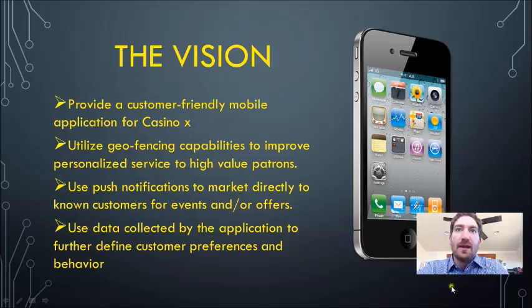And additionally, we wanted to use data collected by the application to further define customer preferences and behavior, and basically just be able to profile our customers and determine what's working and what we need to improve on and what we need to change within the casino, as far as maybe games, what's popular with games, or any other aspect, what rooms they might be liking, or certain events that are working well.